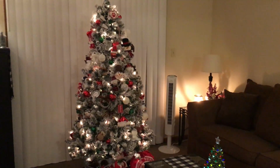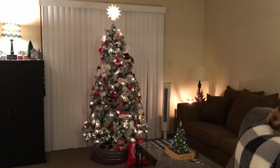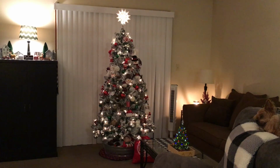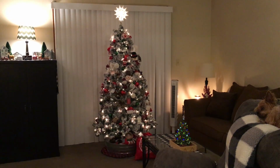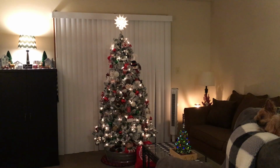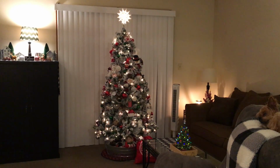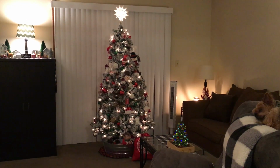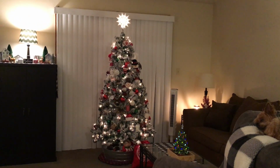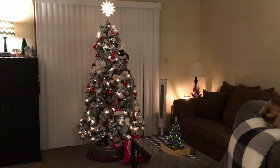So here's my Christmas tree. Back up so you can get a full view of it. So there it is. I have a 6.5 foot tree that I got at Walmart several years ago. It is a flocked tree, and I believe it only cost $69, and I get so many compliments on this tree. So it goes to show that you don't have to spend a whole lot of money or have a huge tree. You can still make it really pretty.